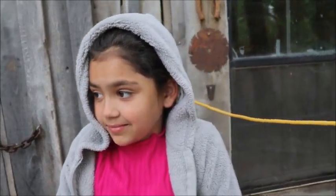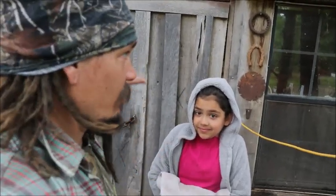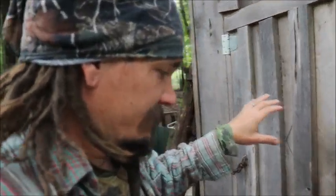And we're going to show you guys what we got going on inside of our old quail barn, which is now the Brooder. There's a lot going on in here. Earlier, 2 of them jumped out.